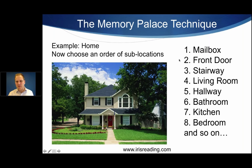Mailbox is one for me, front door is two, then there's the stairway leading to the living room, then the hallway, the bathroom, the kitchen, the bedroom, so on and so forth. Now, how many things you have in your memory palace, how many locations, is kind of dependent on how much you need to remember. But let's say you have these eight or more things figured out.